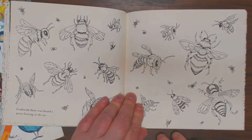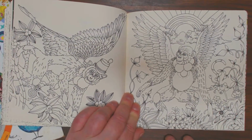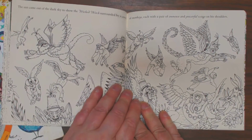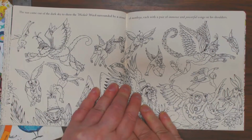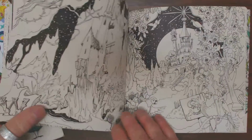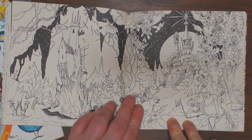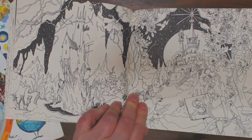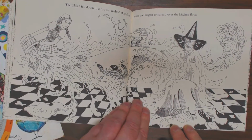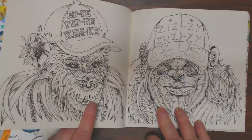There was a herd of great buzzing in the air, and here's the bees. Uh-oh, and look at these, the flying monkeys. Look at them. The sun came out, and the dark of the sky showed the Wicked Witch surrounded by a crowd of the monkeys, each with a pair of immense and powerful wings on their shoulders. Here's the witch's castle. Back to Oz they need to go once they get the shoes. And here's where she dumps the pail of water on the witch, and uh-oh, she starts melting and melting. So she grabs them shoes, I bet.